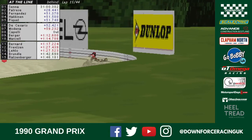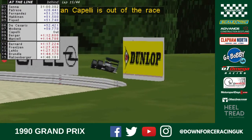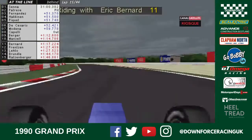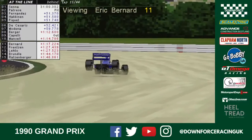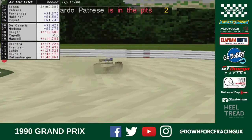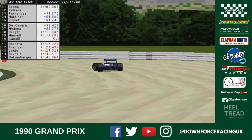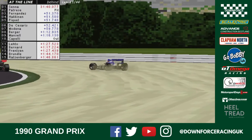And just like Alain Prost's accident, that was a bad one. So Ivan Capelli, I'm afraid, is out of the race for Leyton House, with Gugelmin way down the order. And Patrese comes into the pits as Bernard spins off in the Monteverdi. He's got to try and keep that car going. So Patrese pits in from second. Capelli is out from third. And the Monteverdi of Bernard goes off, but he's buried it well into the gravel trap there.